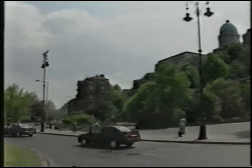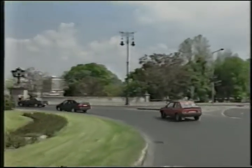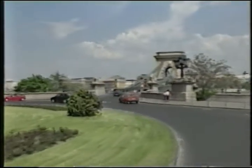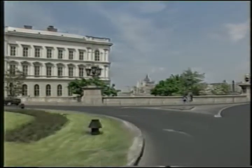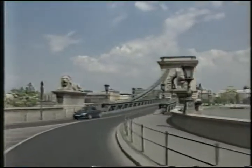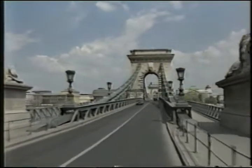Have a look at the majestic royal palace from Clark Square, named after the Scotsman who built the first standing bridge between the two major towns, Buda and Pest, in 1849. Two lions on each side well guard the bridge until today.